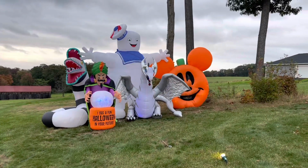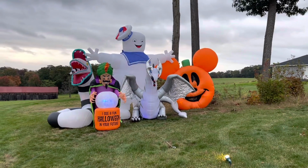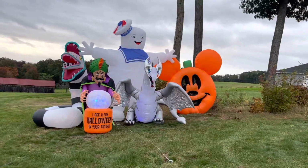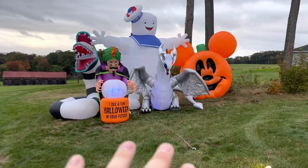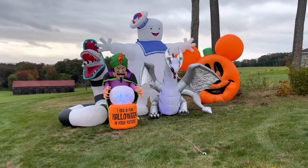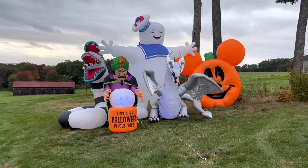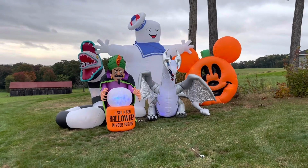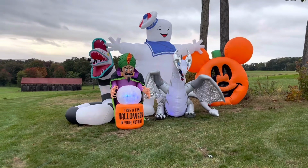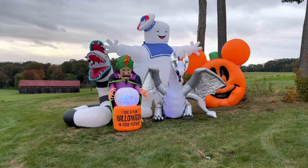Alrighty guys, so here is the last section of stuff. Now, if you guys have been following me and my displays for the past couple of years, you will know that some of these are in that area I showed you in the last part. But I utilized this section of the yard, which I never have used before, to put some of the bigger ones in so that I had more room on that other section to fit more into.